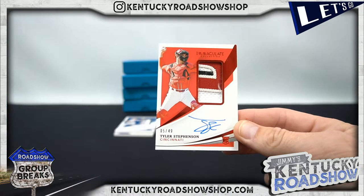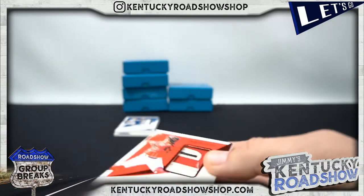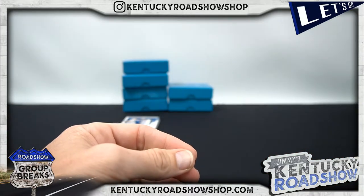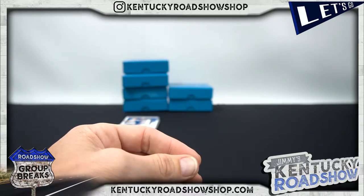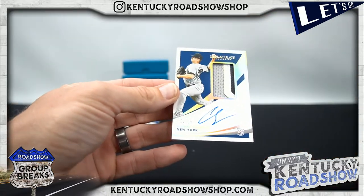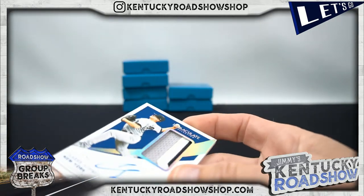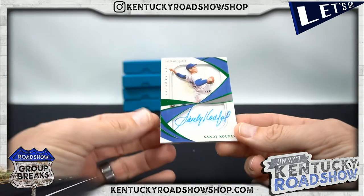Cincinnati, Sean. Tyler Stevenson. Great patch. Banging patches. Another patch. Clark Schmidt. That one's to 25. Yankees. Holy guacamole. She's a beaut for the Dodgers.